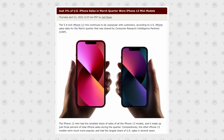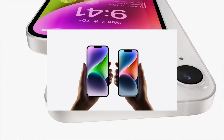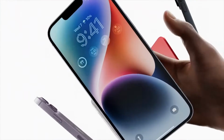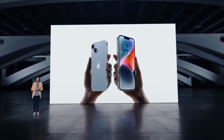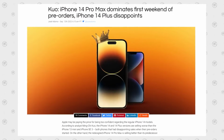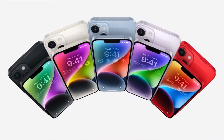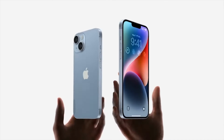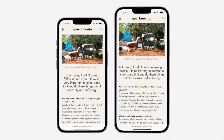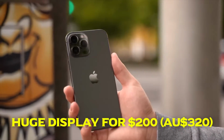At first look, it's the only thing that looks new about the iPhone 14 Plus. The design is the same as Apple's iPhone 13, and the Plus even features a similar A15 Bionic chip. The iPhone 14 Plus focuses on camera upgrades with better low-light photography and a new action mode for video, and there are new safety features like emergency SOS via satellite and crash detection. If you want a big display for $200 less, the iPhone 14 Plus may be the best phone for you.